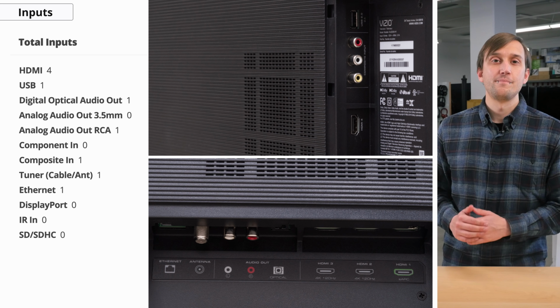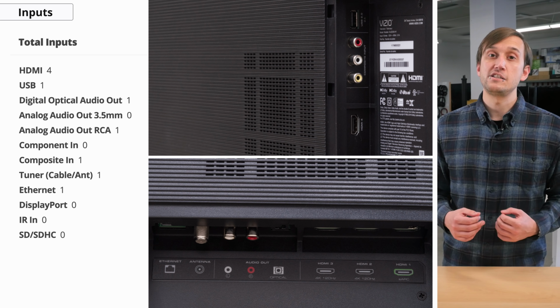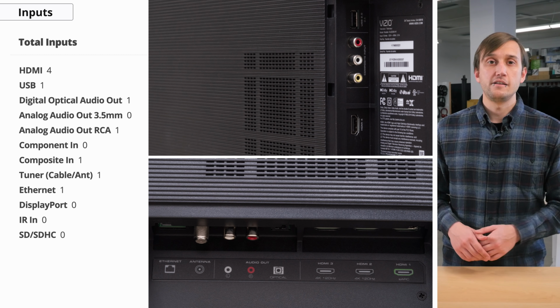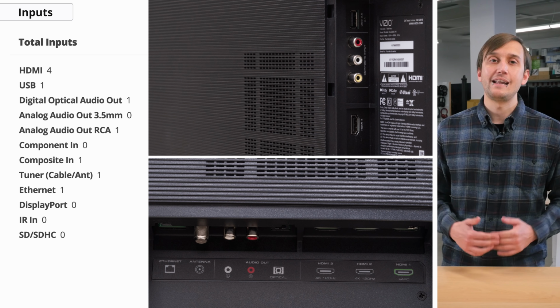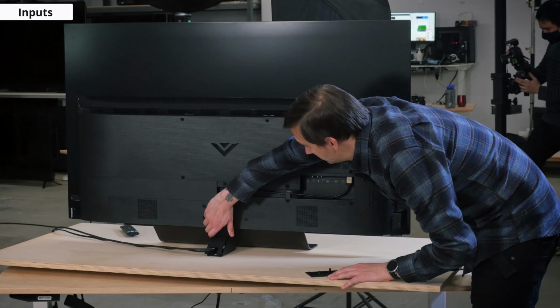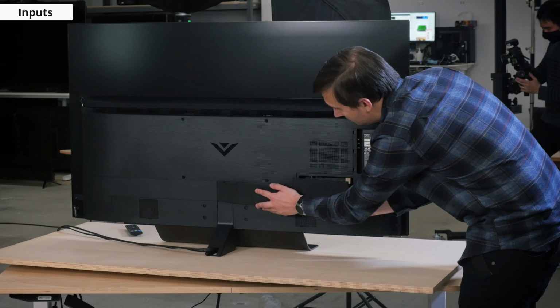On the rear panel, there's 3 more HDMI ports, including 2 that support the bandwidth of HDMI 2.1, which we'll talk about a little bit more later on. After that is your digital optical audio out, analog audio out, cable input, and Ethernet input. There's cable management along the back of the TV to help you hide all your cables, though you have to remove the back panels to access this, which can be a bit difficult.